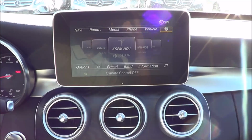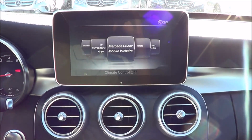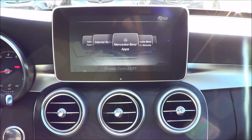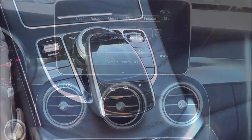Now let's get to the internet. Now you have your Mercedes-Benz apps to the Mercedes mobile website, internet favorites, internet radio too. You also do have a Wi-Fi hotspot on this system as well.